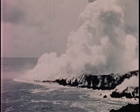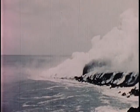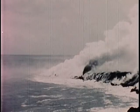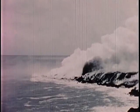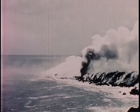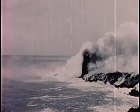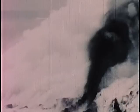Here, you see the steaming flow front in the ocean. And from it there rises a jet of black ash, a so-called littoral explosion, caused by the violent escape of steam where water has entered the very hot interior of the flow. Tails of steam follow the larger fragments. Much of the material is black sand-sized glassy ash that commonly washes up on shore to form black sand beaches.